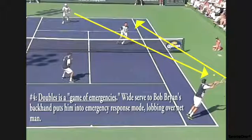Doubles is a game of emergencies, and so while Bob has to reach out for this serve that's pulled out wide, he understands the shot that's available to him. We're going to talk about this in a moment, but the down the line lob is a very strong shot that neutralizes the netman in some ways, because in this case we have a right-handed netman who would, if Bob hit this a little low, probably have to hit a backhand overhead or a backhand volley.